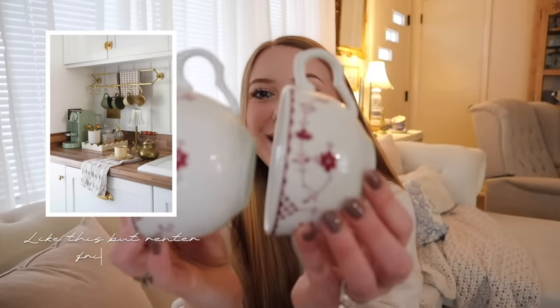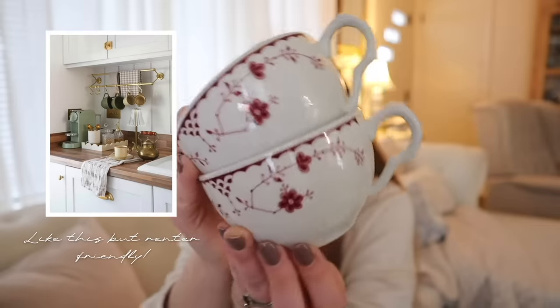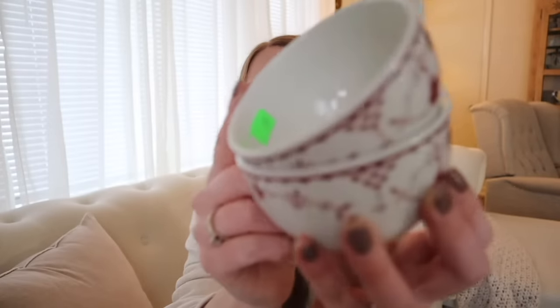Everything that I love, cottage style, I feel like goes with the red. These would be so precious hung like this. I really want to figure out a way to hang mugs under our kitchen cabinets. How cute would that be? I love the details on these. And these were only 69 cents each.